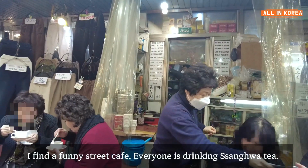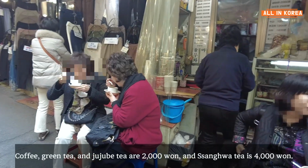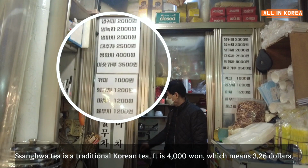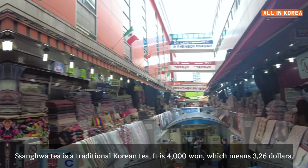I found a funny street cafe. Everyone is drinking samwati. Coffee, green tea, and jujube tea are 2,000 won. And samwati is 4,000 won. Samwati is a traditional Korean tea. It is 4,000 won, which means $3.26.